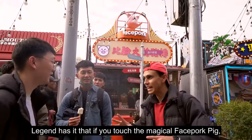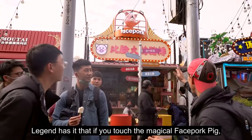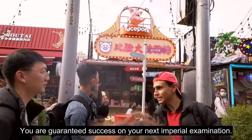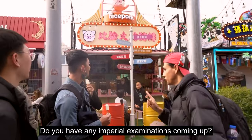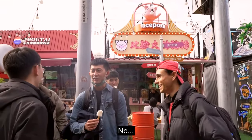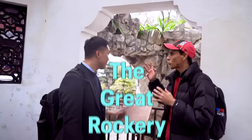Legend has it that if you touch the magical face pork pig, you are guaranteed success on your next imperial examination. Do you have any imperial examinations coming up? No.